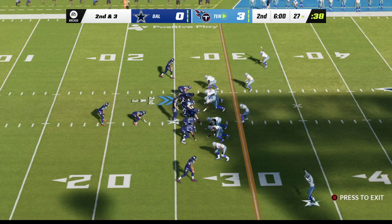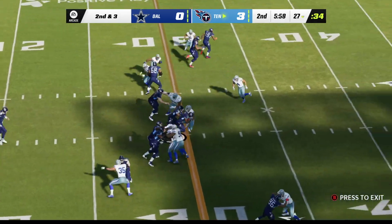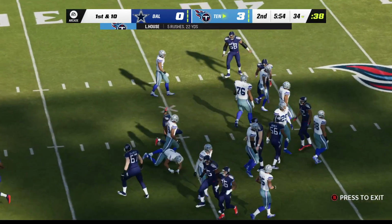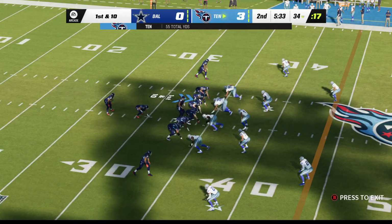Operating from the 27 now. Here's 2nd and 3. They'll keep it on the ground. And he'll get it up near the 35, right at the 34 here. From the 34 now, here's 1st and 10.